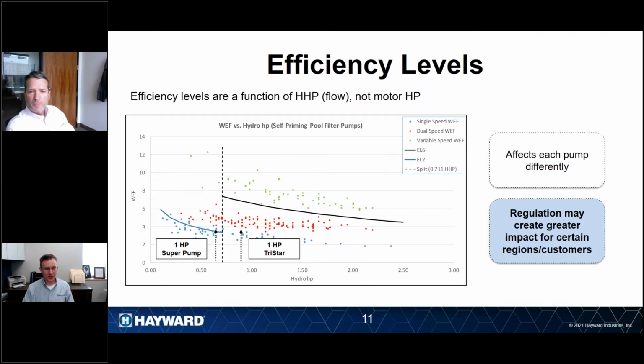Exactly. So it's different from, if you're familiar with California Title 20, where it was more of a one size fits all. Anything above 1 total horsepower must be multi-speed, 2-speed or variable speed. It's a moving target. The other piece of this that's important, keeping my Hayward shirt on, if not my hat on: not every pump is the same.